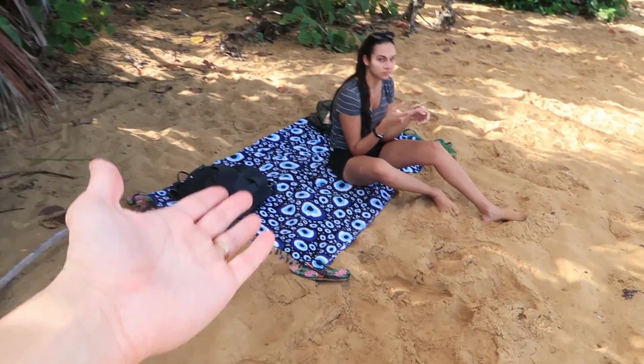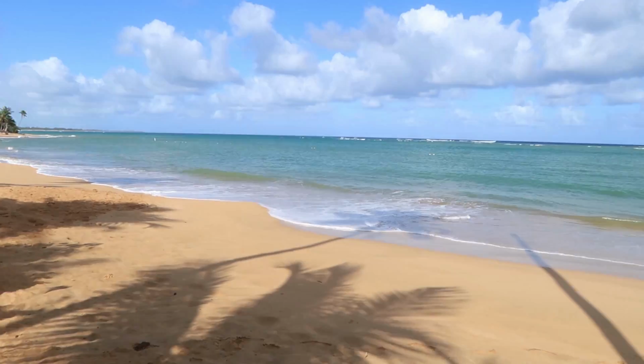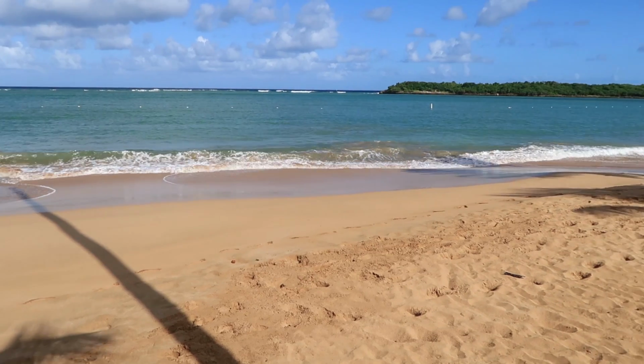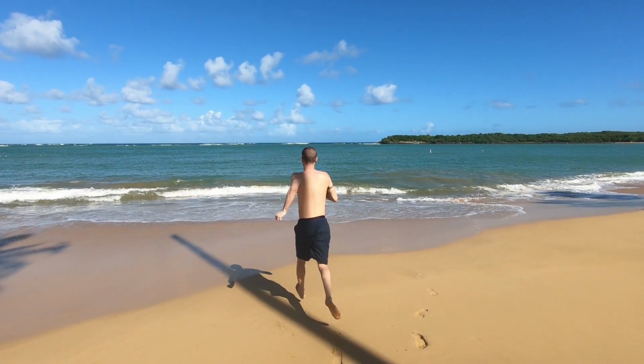Alright, we got our little spot here. This place looks beautiful. So like I said, this beach seems really deserted. There's no buildings or houses around here at all. Later on I'll probably give the drone a flight as usual, and then you'll be able to see from the aerial perspective how deserted it is around here. But I think right now we're going to have to test out this water again.